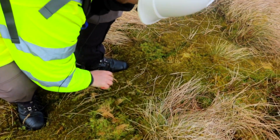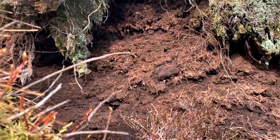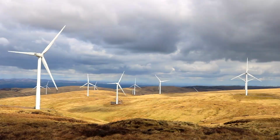You can expect to see some significant regrowth after about year 5 post-restoration. For every year, for every hectare, you can take several cars and buses off the road if that peatland is in a healthy growing condition.